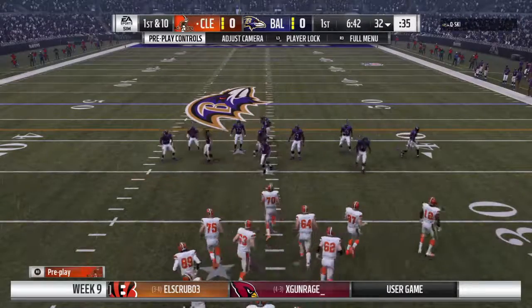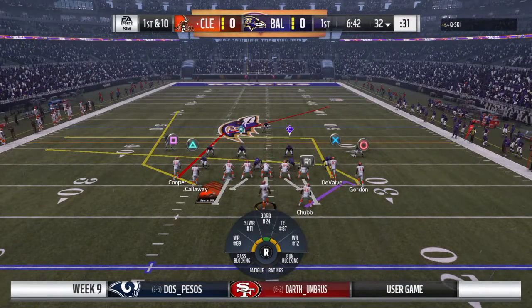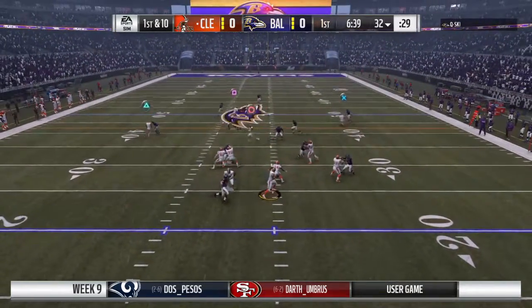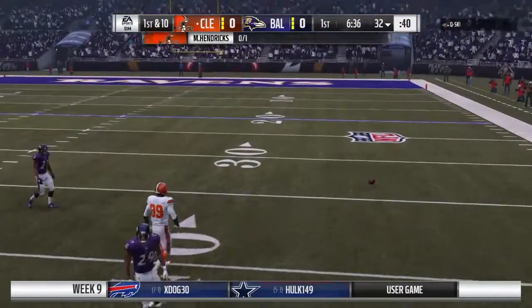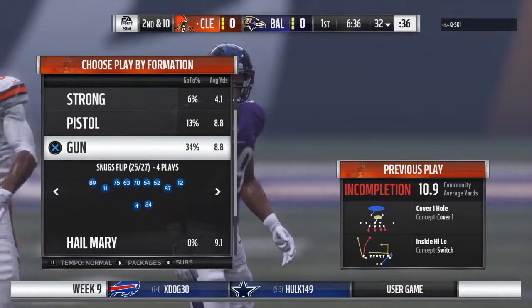From the 32 now, here's 1st and 10. Throwing on 1st down, Hendricks. And lucky to get away with one there. That one nearly picked. 2nd down.